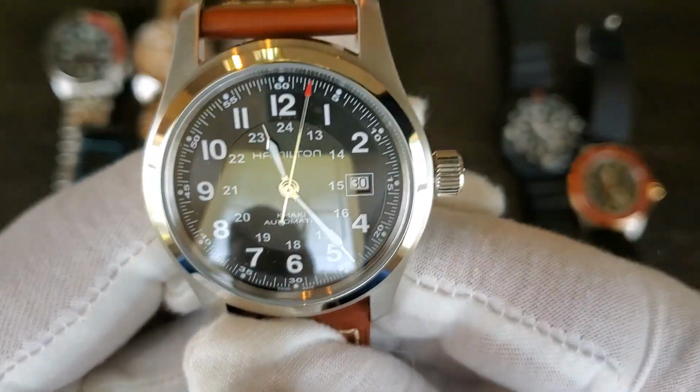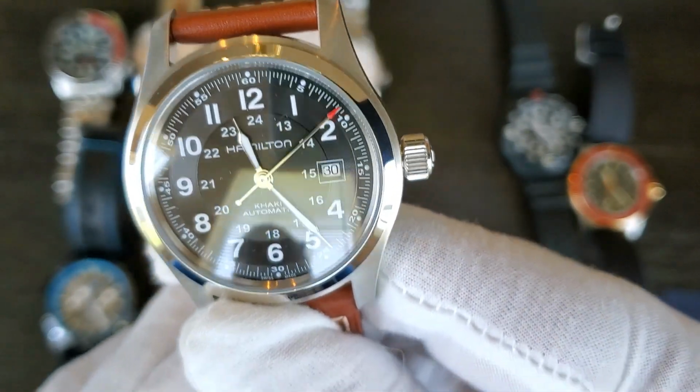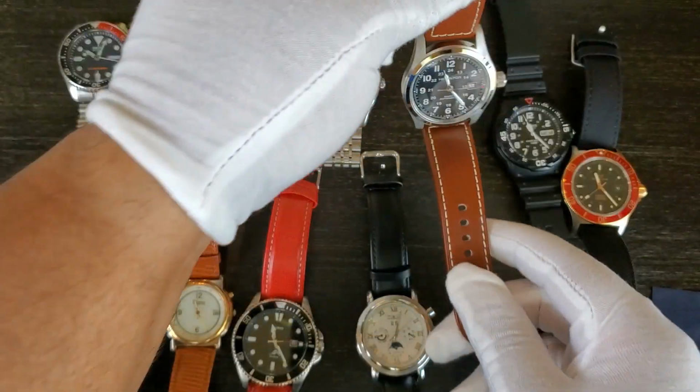This is the only watch I have with an 80-hour power reserve, and I kind of like that. You can put this watch down on a Friday evening, pick it up on Monday morning, it's still going, and it looks great. So I love this Hamilton. Check out the video on the Hamilton if you haven't already.